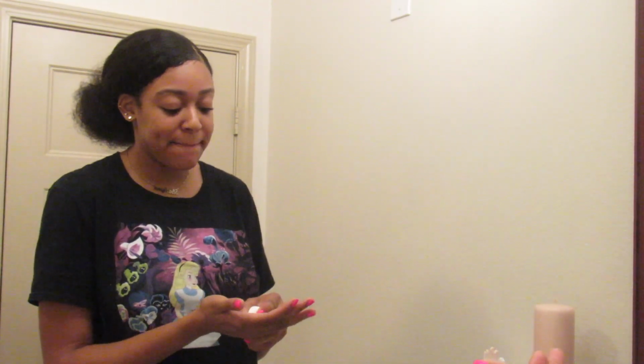So I'm just gonna take a pump of that. I don't wanna use too much. And then I'm just gonna smooth that in on my face. It just feels so lightweight compared to my other moisturizers that I was using. And you just gotta find yourself a good moisturizer. For the longest time, I actually stopped using moisturizer because I thought that was making my face so freaking shiny. That had a lot to do with it.